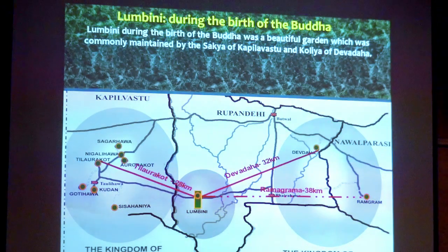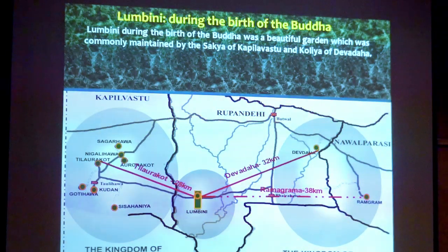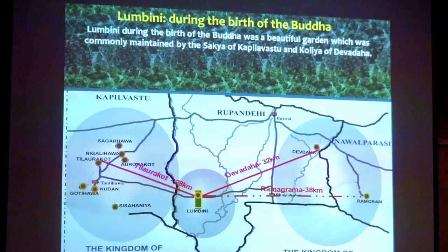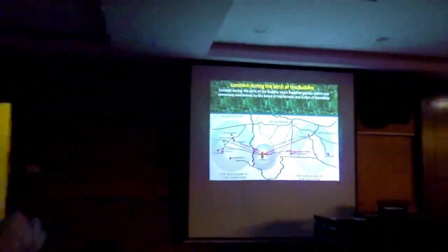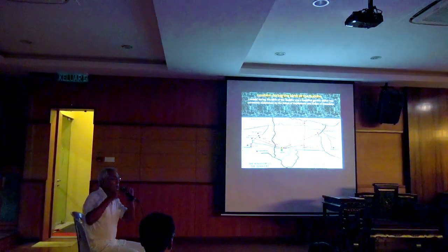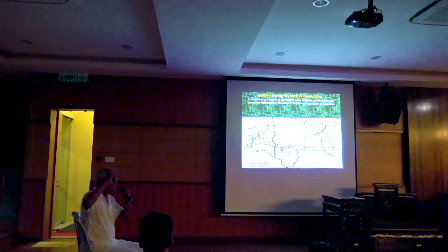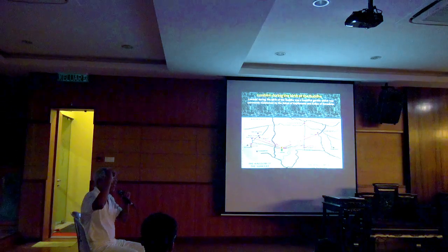During the Buddha's time, this was a beautiful garden. This Lumbini has various names in the literature: Lumbini Kanan, Lumbini Vatika, Lumbini Upavana, Lumbini Sala Dhyanavana. One literature even mentioned Lumbini Pratimokshavana. This Pratimoksha is a garden of Indra in heaven. So the Lumbini garden is compared to the garden of heaven.